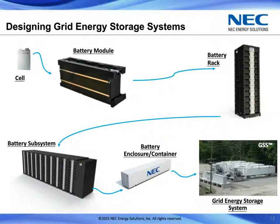So here's a high-level view of how the GSS, our lithium-ion-based grid storage solution, is designed. We go from basic component cells on the upper left-hand corner, and then integrate those into battery modules, which then go into larger battery racks, and then into large battery subsystems, and finally get put into enclosures or containers and installed on site to form the GSS of the grid energy storage system. A lot of design considerations need to be taken into account to get this system to operate in an efficient manner, to operate in a safe and reliable manner, and we'll talk a little bit about how controls can impact some of those parameters.